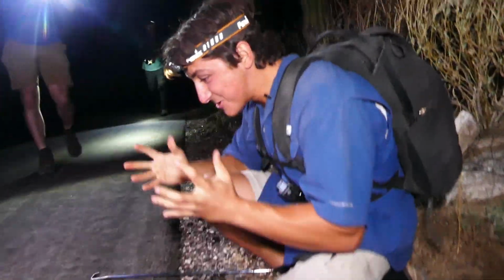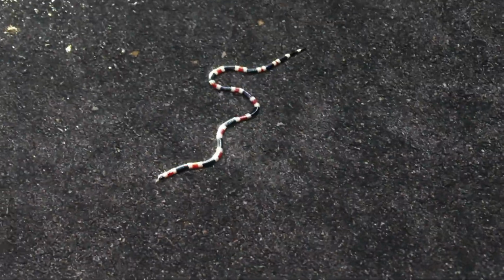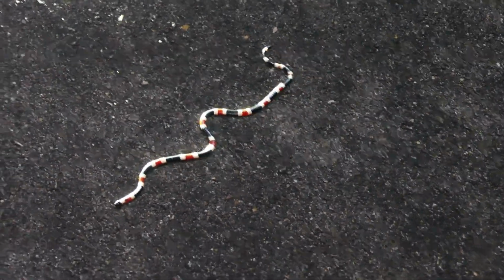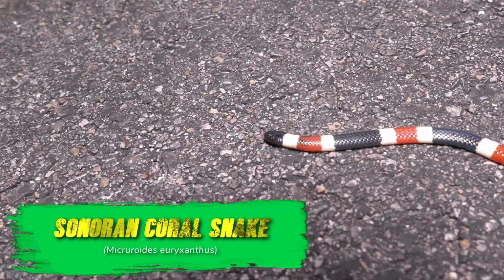Oh, you thought it was a long nose. Brother, there's no way. Yo! Oh my gosh! We were just talking about this. I was just gonna say, man, the corals are cool to see. We're just talking about elapids. Here we go, guys. This is the Sonoran coral snake.